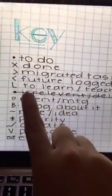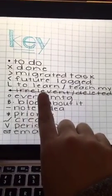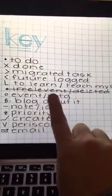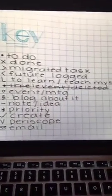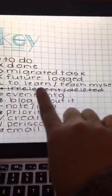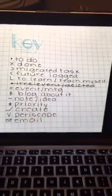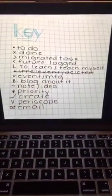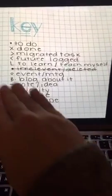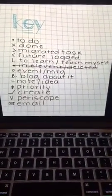If it is something, y'all, that you get to the end of the month and you decide, you know what, it's irrelevant to me, I don't need to do it anymore, it's not going to be worth my time, I'm just getting rid of it. Again, this symbol is something that works for me. You can just put a straight line through it. So if you get to the end of the month and you have a task that maybe isn't worth your time, just put a line through it and you know that you're not migrating it and you're not putting it in the future log.